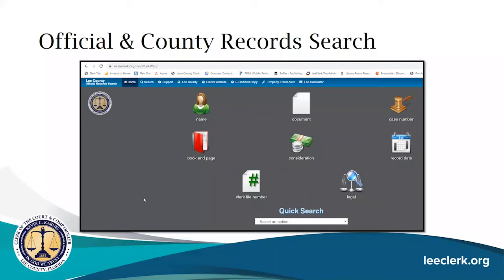There are a variety of ways that you can search for a document or documents or information on our online search platform. This can be done through name, document type, case number, a book and page, which I'll go over what a book and page is, consideration, a record date, or a clerk file number. I'll go ahead and go over each one of these search methods. I do want to highlight that it is not possible to search solely by an address.